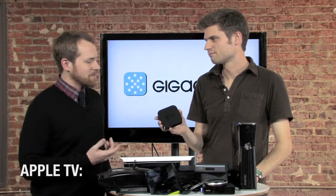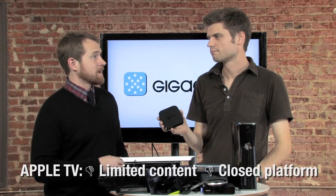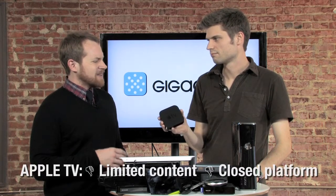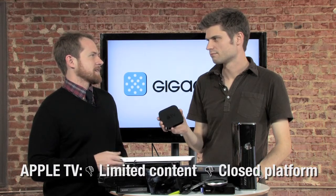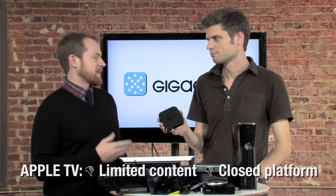Yeah. My problem with the Apple TV, though, is that there are only certain things that you can get on it. You can only get ABC, you can only get Fox. Right now, there aren't that many open apps for it. You can get Netflix, you can get YouTube, but in general, there's not as much content as I would like for a cord cutting device. So I'm going to pass on it this year. I would get the Roku over here.